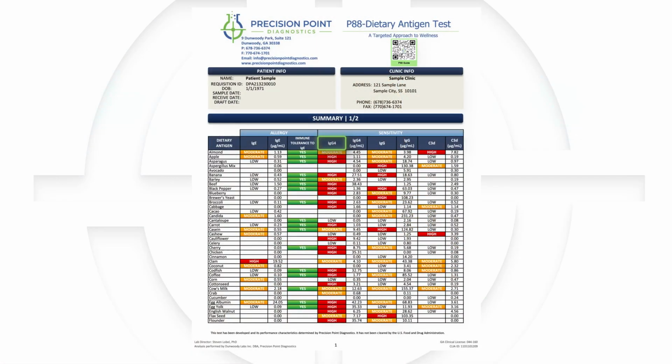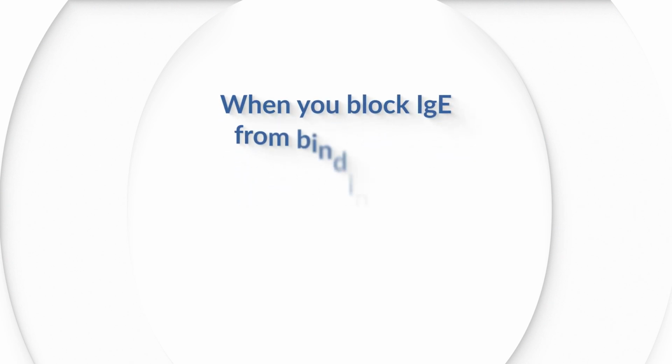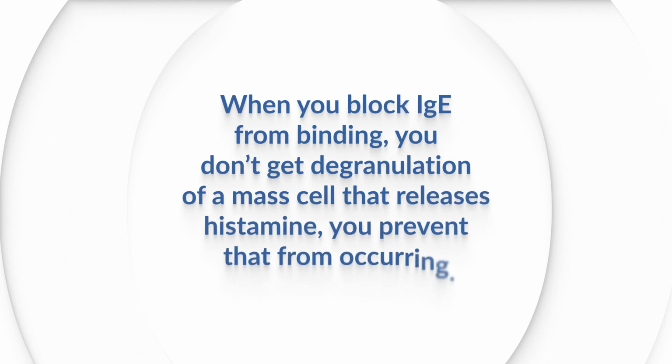But IgG4 does its own thing. IgG4 is a much smaller antibody with a different reaction. It doesn't bind to complement. It doesn't create a lot of inflammation, but it can slot into the IgE receptor and block IgE from binding. When you block IgE from binding, you don't get degranulation of a mast cell that releases histamine. You prevent that from occurring.